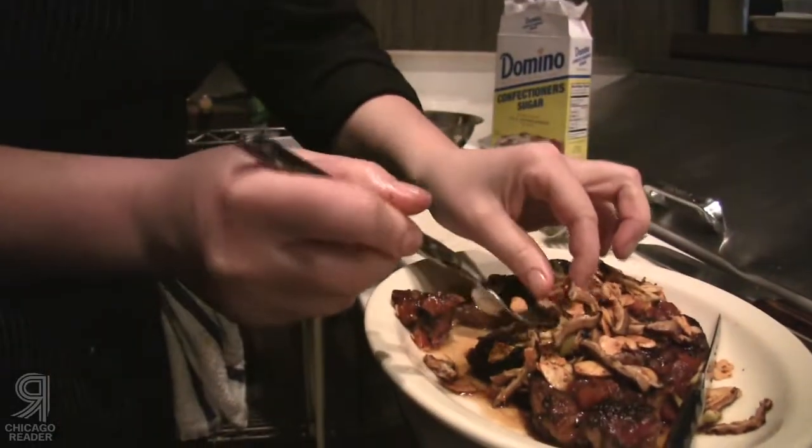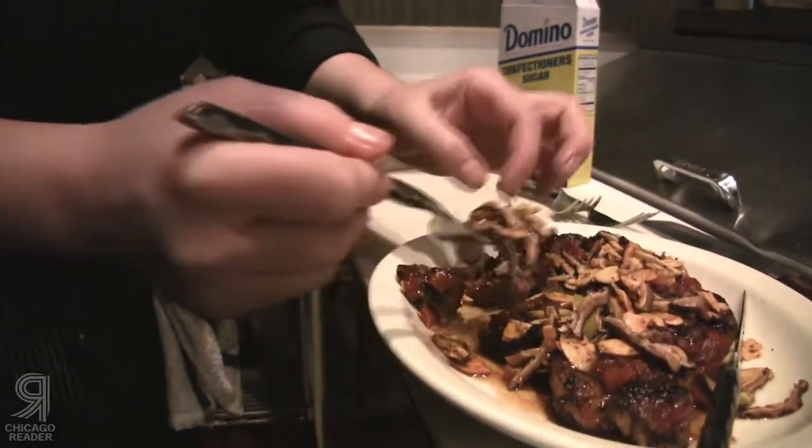So we'll get a little bit of the nuts, olives. You always have to have the perfect bite. There's confectioner's sugar in three different ways on the plate. Not really sweet at all, but they all had a purpose. The sugar made the steak all caramelized. It made the sauce more balanced, and it made the nuts nice and crunchy. So, yay.